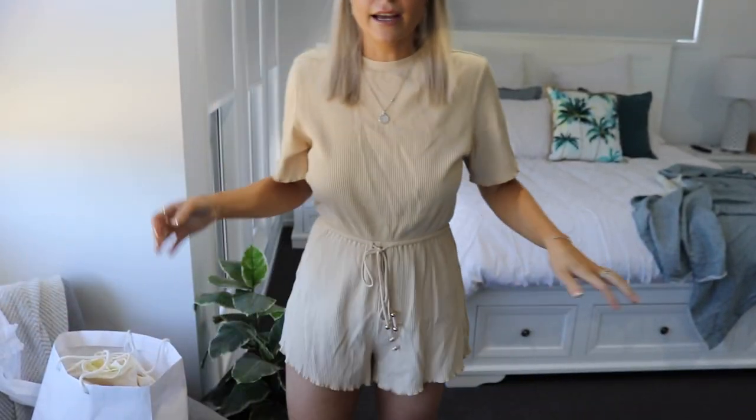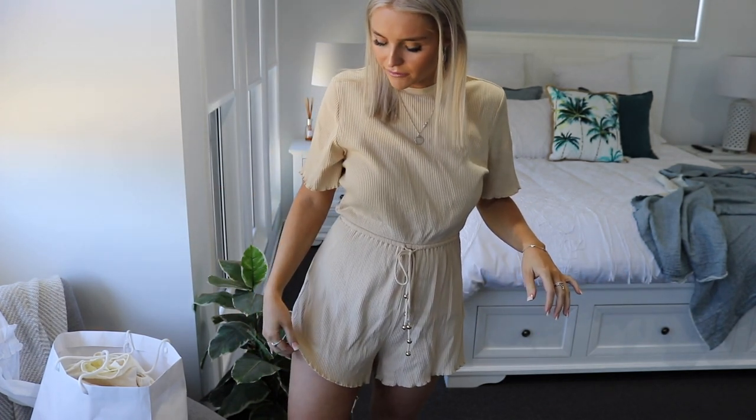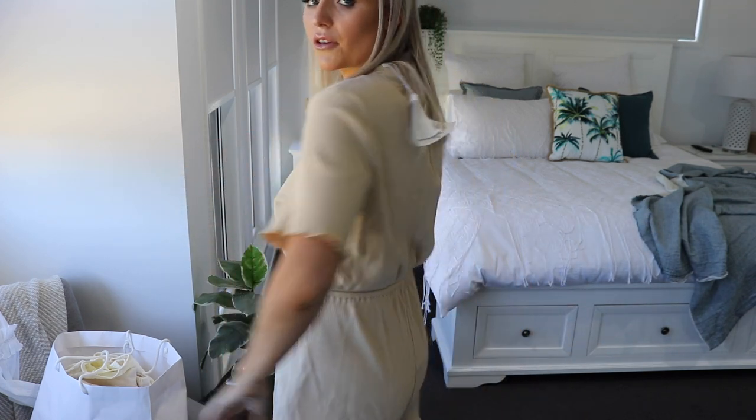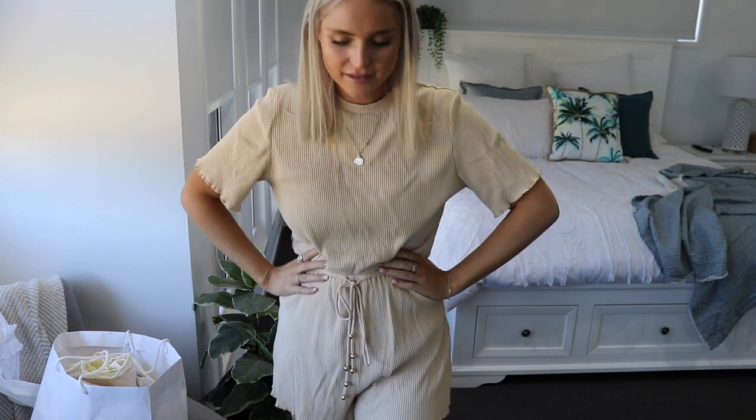It is that rib material. If you can see, it's the rib material. I'll just pull this down a bit so you can see. Yeah, cute little play suit. It's got a little ruffle edge on it. So cute. It's got the zip at the back so you can get into it. High neck. Oh, I literally die for this. I'm gonna chuck this on and I'm out. It is so good.